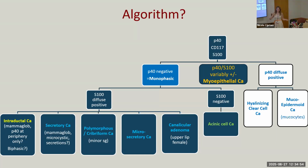So you sort of use a panel. You use your S100, your SOX10, you use your P63, P40, and you use your SMA, calponin across the board to determine if a cell is potentially of myoepithelial differentiation, right? These two, the HCCC and the mucoepidermoid, only have the P40, the P63. They do not have the neural crest S100, the SOX10, and they do not have the contractile SMA, calponin, okay? So they stain kind of like squamous, right? They don't have those added other buckets. Does that make sense? Okay.